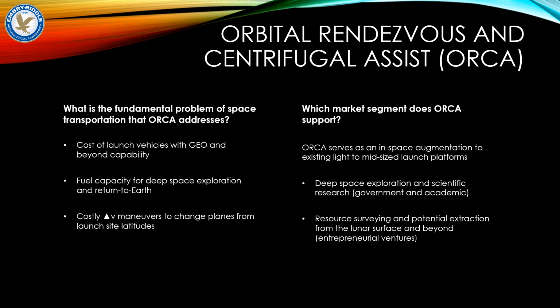The primary customers would be organizations looking to further deep space exploration and scientific research, government being the existing player, and due to the reduced costs of flight, academic institutions around the world. I also foresee new companies looking to contract with ORCA in order to explore resource surveying and extraction from asteroids.